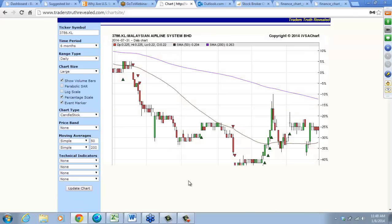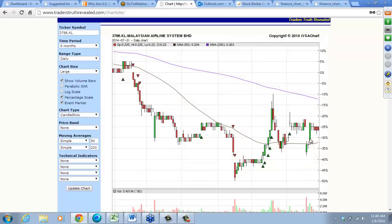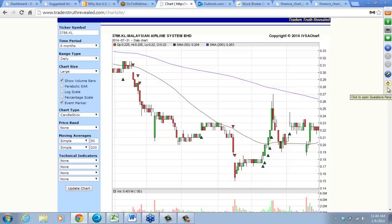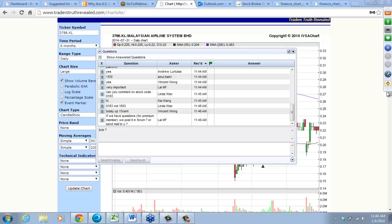So let's look at MAS. You can see MAS has a little bit of strength in here. Let's see a few more on the right side. And you can see, when you have strength in the background, would you get rid of your stocks?